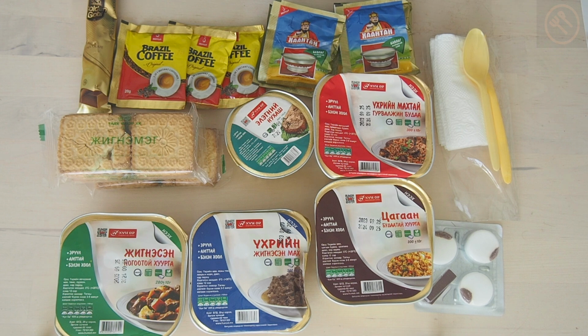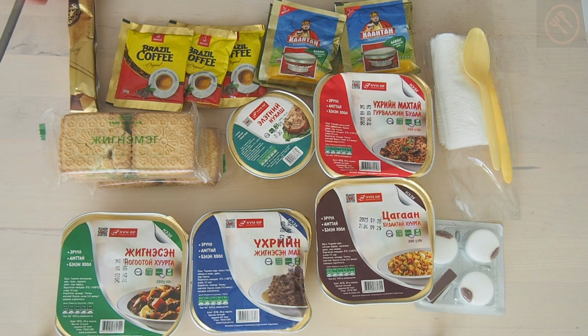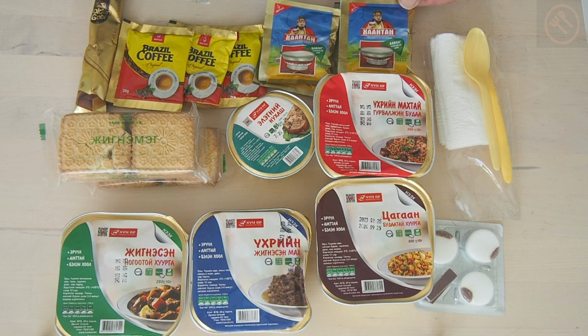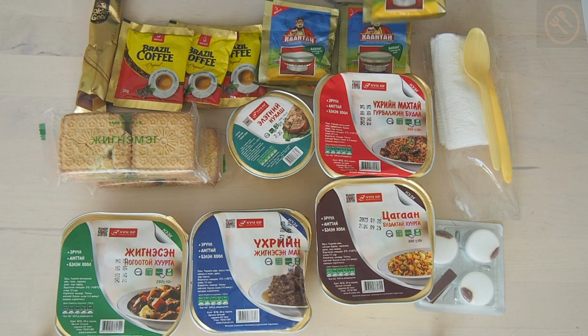Alright, so that's the content of this 24-hour ration. We have something like 4 main meals, a side dish, drinks, sweets, so this is chocolate, and these are biscuits. We have 3 packs of biscuits, looks like sweet ones. We have this milk chocolate with coconut, and we have Brazil coffee. And this, I had to translate it with Google Translator because this is a powder, and this is the tea with milk, so something very Mongolian.